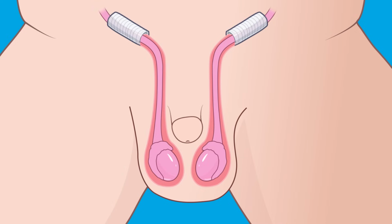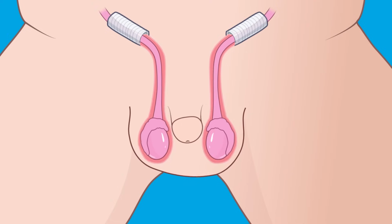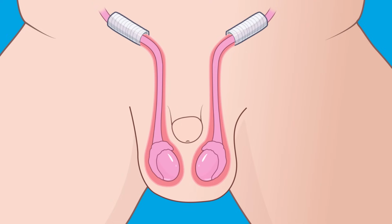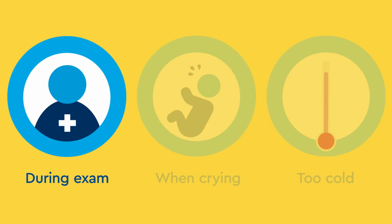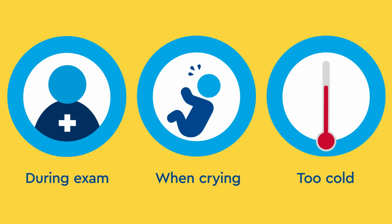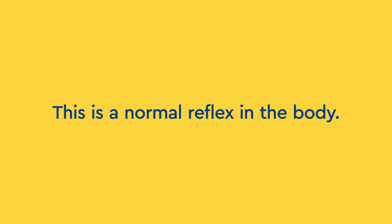The testicles can move up and down in the scrotum and are very mobile. The testicles are particularly mobile during times of stress. Some stressful situations that can make the testicles mobile are during an exam by a doctor, when crying, or if the temperature in the room is too cold. This is a normal reflex in the body.